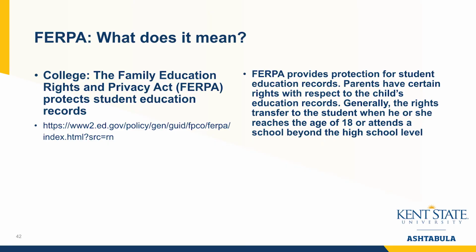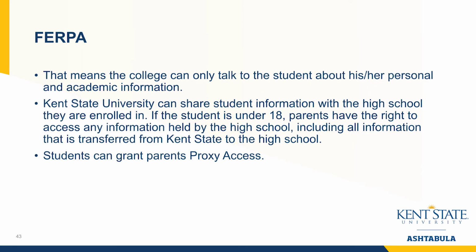So, covering FERPA and what it means. FERPA is the Family Educational Rights and Privacy Act. FERPA provides protection for students' educational records. Parents have certain rights with respect to the students' educational records. Even with a student still being in high school and under the age of 18, they are still protected under the FERPA Act. What this means is that colleges can only talk to a student about their personal academic information. Kent State University can share student information with the high school that the student is enrolled in.